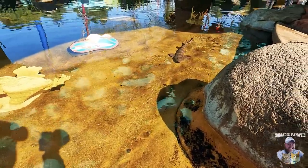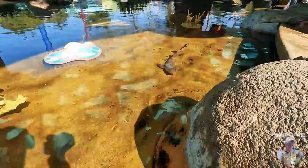Oh, look at this guy coming at us. That's a white spotted bamboo shark right there.